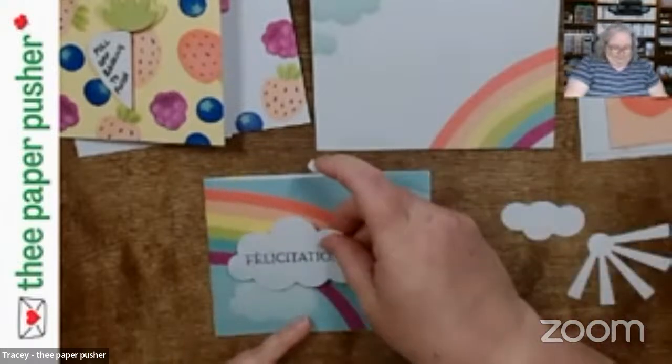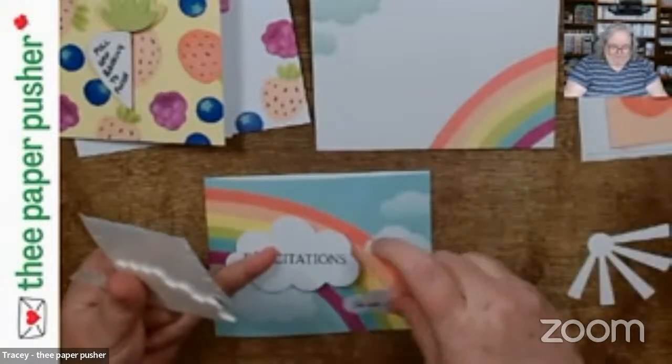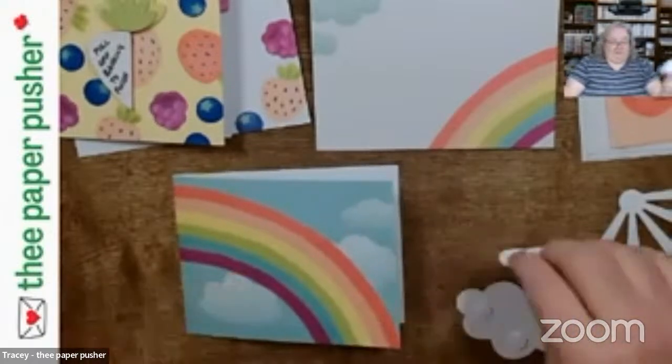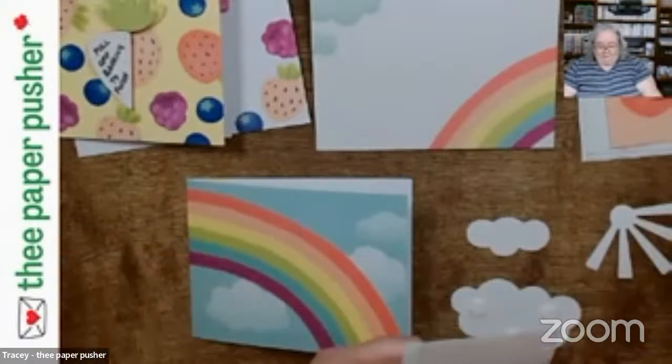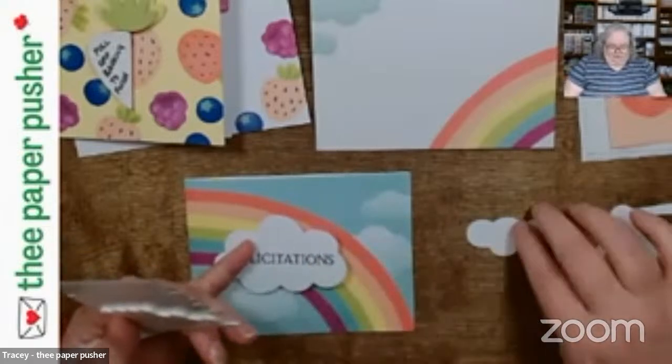Now, I want to put this, and I want to put this one. Okay, so the reason I'm doing that is because sometimes I get excited and I put dimensionals everywhere, and then I realize that if I'm tucking something over or under something else, then I get my dimensionals in the way. So this one is fully dimensional.